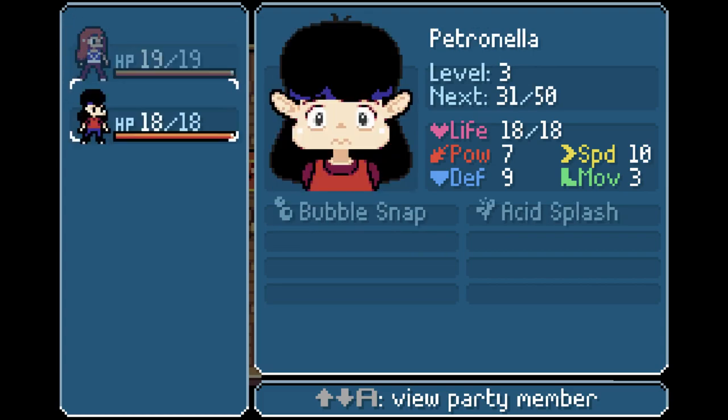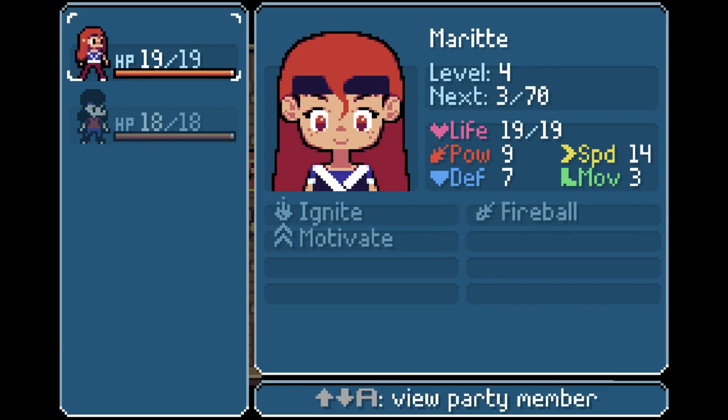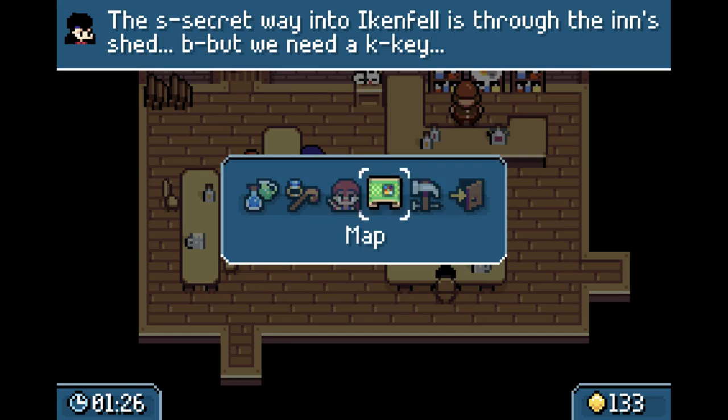We'll see. Oh, there's a separate move stat. I didn't notice that. So speed would be when your turn happens. Move would be how many spaces you're allowed to move on your turn. Okay, now that makes sense. I mean, sort of. If you think about it, speed and movement are sort of the same thing, but it's all right.